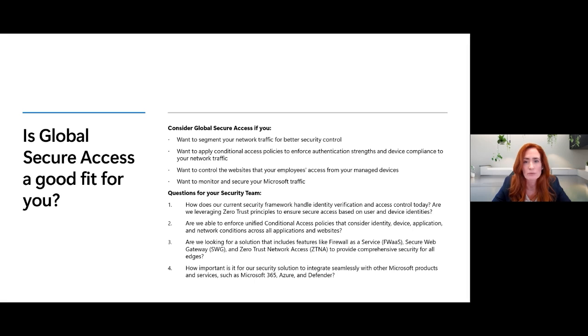Another question that might help understand where your security team are focused. Are they looking for a solution that includes features like firewall as a service, secure web gateway, and zero trust network access, and to provide that comprehensive security for all of your edges? And how important is it for a security solution to integrate seamlessly with other Microsoft products and services such as M365, Azure, and of course our massive Defender stack, which we of course look at doing first-party integration? So these are all questions that you could start thinking about.